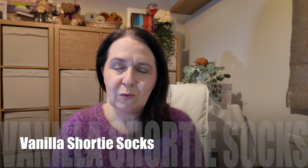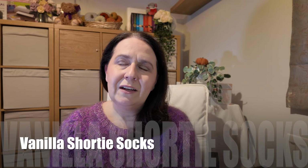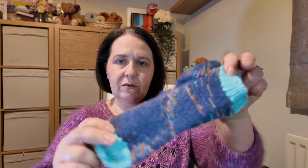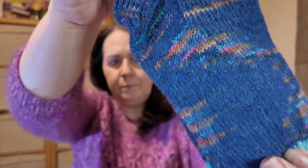Okay, so then my second finished object you didn't see the last time, not because I'd started it since, but I always have a pair of vanilla shorties on the go, and at this time of the year, I know we haven't quite got to Halloween, but I'm thinking of Christmas gifts. So I have 2 shorty socks finished.